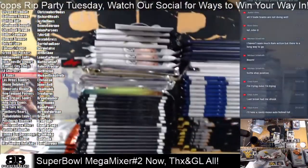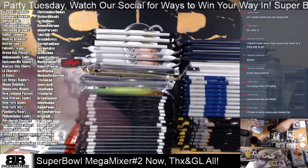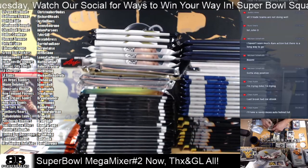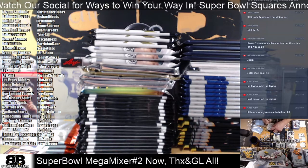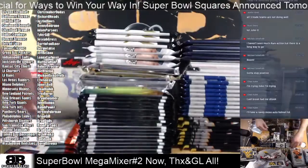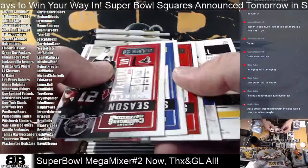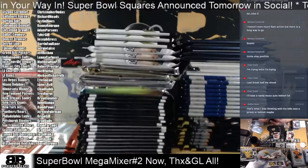On top or left, even bottom or right, on anything that's a dual. Bottom. So, of course, Denver. KJ Hill. Chargers.